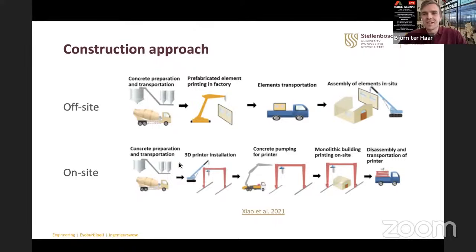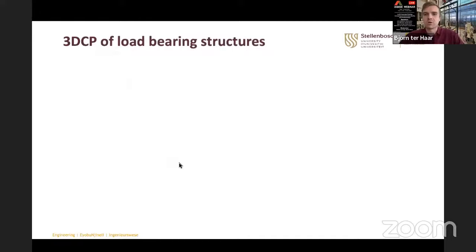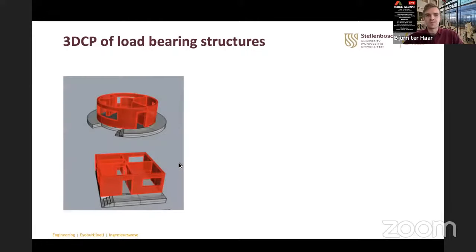Now I'd like to look at two types of structures that could be used, or are being used, that are being constructed using 3D concrete printing. The first one is what so far has been the main target market for 3D concrete printing, and that is your low to medium rise load bearing structures. What I mean by that is structures where the walls carry the load of the building.